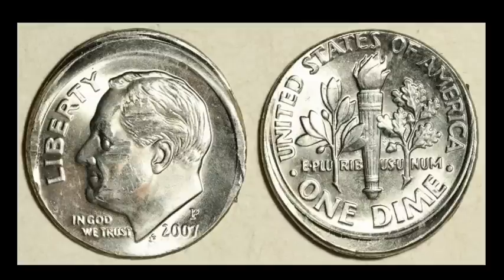This particular coin ended up selling for $15.75 with 9 bids. Really not a whole lot else to say. There's a little bit of damage on the obverse that probably suppressed the value a little bit, but this is something that you can come across going through rolls of dimes. I found a few just like it.